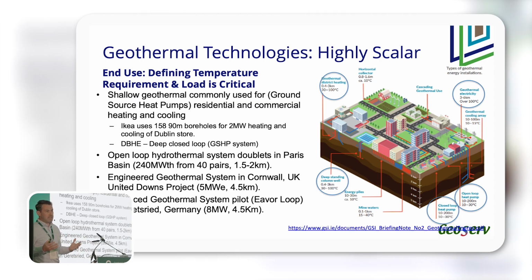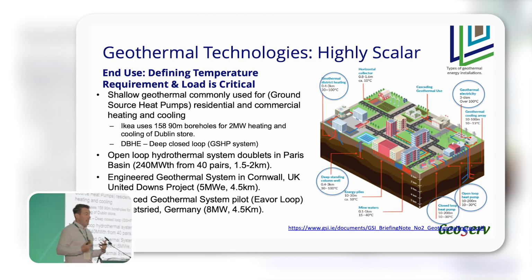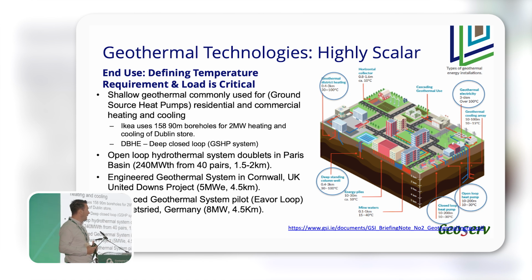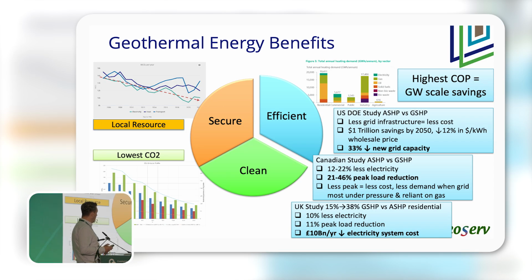There's a variety of different technologies you can use for geothermal. Essentially, all we're trying to do is take a radiator and plug it into the ground and use the natural heat. The advantage of geothermal is it's highly scalable. Anything from a single house to a whole district heating system is very common in Europe. It can be used for heating, for cooling, and at times for electricity generation and heat storage, again the idea of using peak, off-peak electricity, for example. So a very flexible technology.